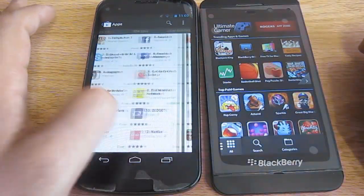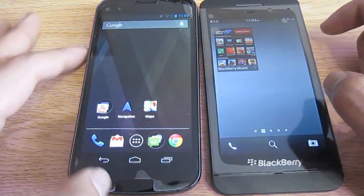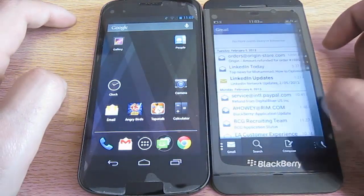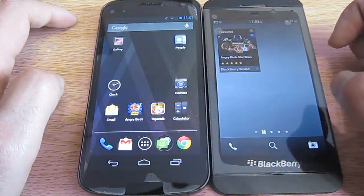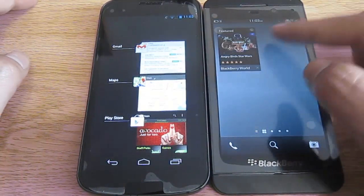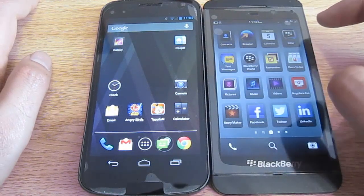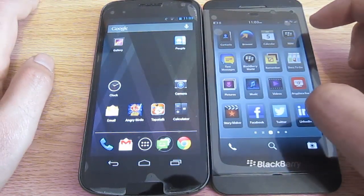The App Store on the Galaxy Nexus, it's whatever. I don't really like the UI of it, but it's fine. It's pretty good on the Z10 as well. Here you can see the multitasking windows for both phones. Pretty good.